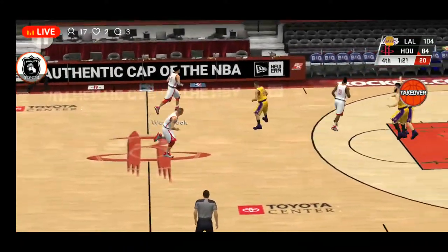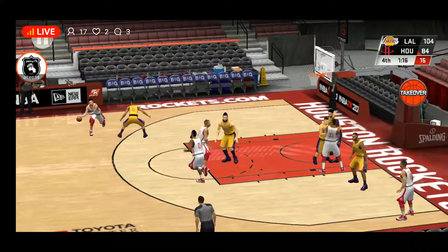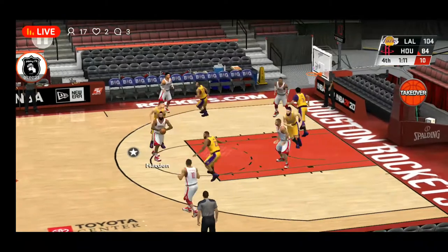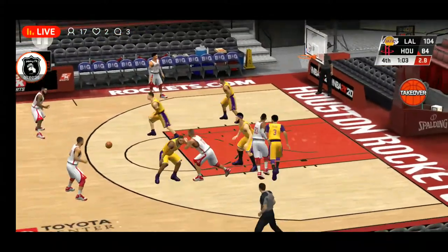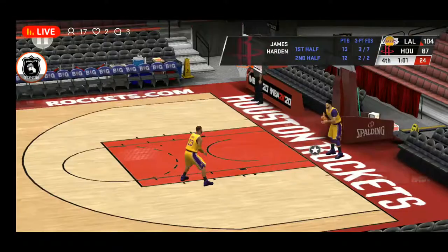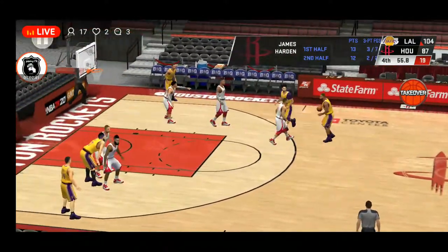Now Westbrook. Harden up top. Outside Gordon. Here's Tucker. Harden outside. From deep three-point range. Sinks it. What range from outside. Wow. He's really picked up where he left off in the first.